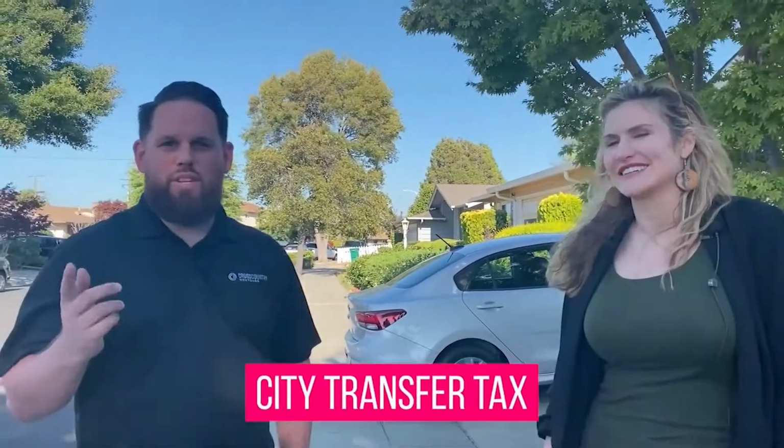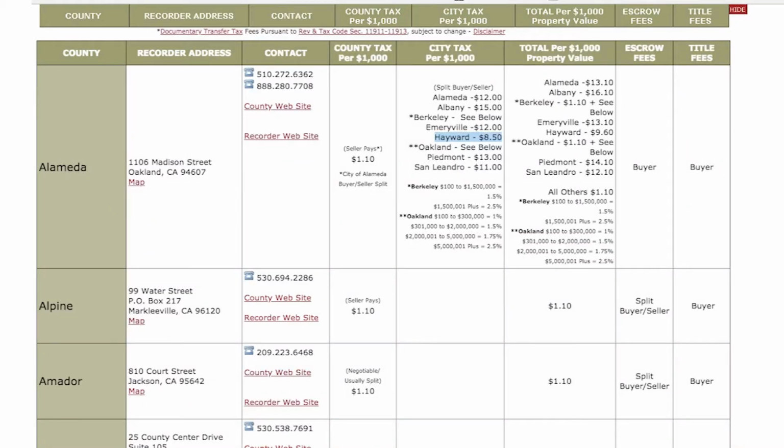Something else you should consider if you're purchasing a home anywhere in Hayward is city transfer tax. We actually talked about this in another video. It's the cheapest out of the Alameda County cities that actually have the county transfer tax. Here in Hayward, it's $8 for every 1,000. But that cost is generally split between the buyer and the seller in Alameda County.